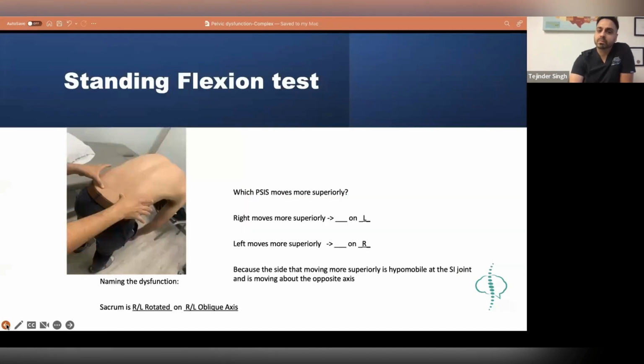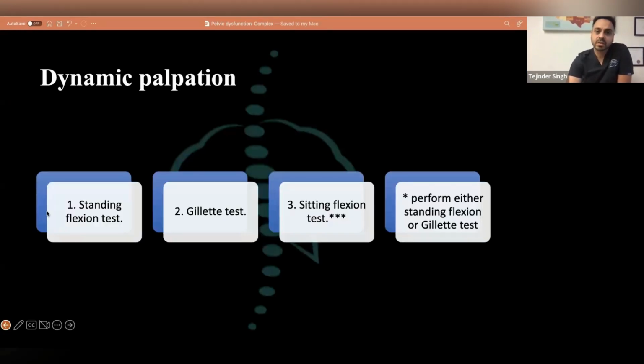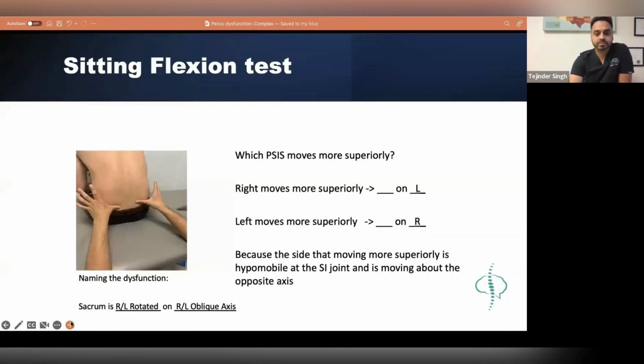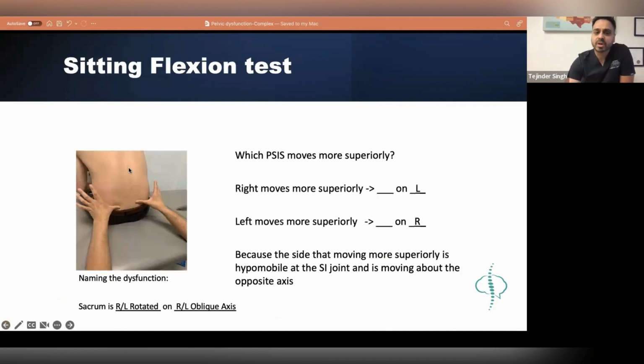To nail down the problem, we tend to use a little bit of osteopathic literature, where we perform 3 tests which we call dynamic palpation: your sitting flexion, your standing flexion, and your Gillet test. If your patient is in a lot of pain, standing flexion or Gillet is not very helpful. You can definitely combine the Laslett cluster with your sitting flexion test. So I'm going to demonstrate the sitting flexion test and talk about specific findings regarding my patient here, and then we'll go back to Shahid's findings and how we were able to get him some relief.